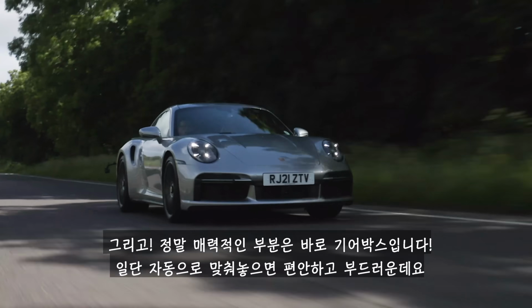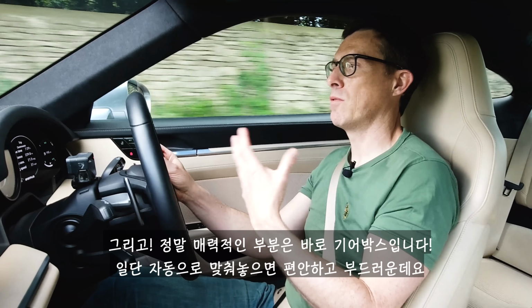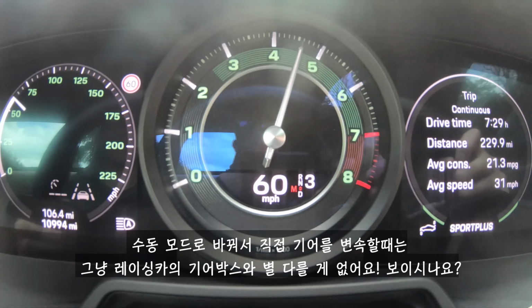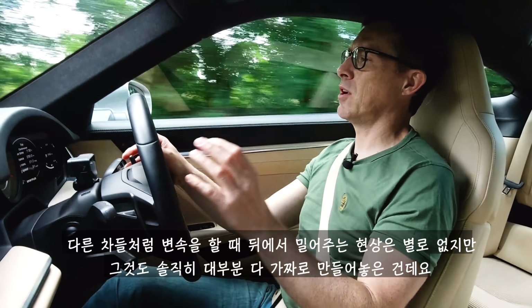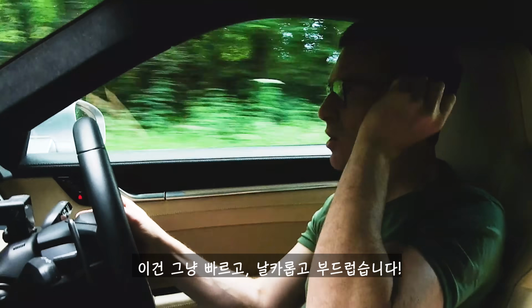I'll tell you what also helps, the gearbox. So in automatic mode, it does a good job of just being super comfy, relaxing and smooth. You take control in manual, and it's a racing car gearbox almost. Look, whoa, those changes are bang, bang, bang. You don't get a massive kick in the back when you change gear like you do in some other cars, which are fake, to tell you the truth. This is just fast, sharp, and smooth.